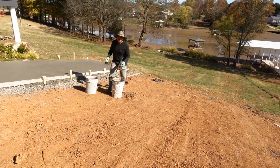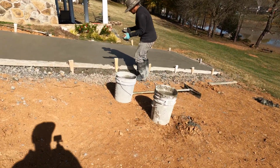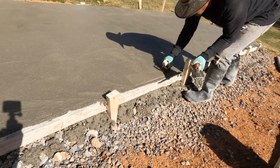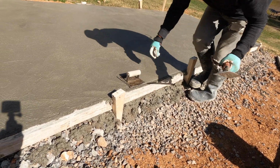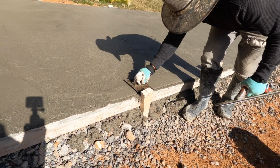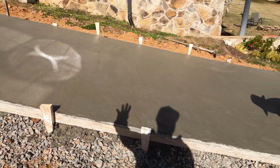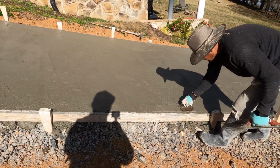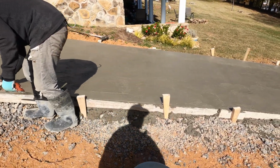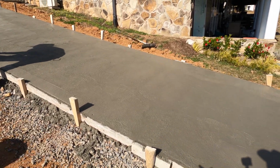He's over here cleaning out the tools, getting ready to, I believe, edge this concrete right here. Let's see what he's gonna do. He's gonna run the edge up it. So he'll run that up and down this whole side right here. And then when this concrete sets to the right dryness, they'll run the broom over it and put the broom finish on here for the final. Make it where it's not slick going down this hill right here.